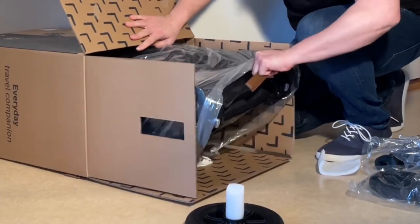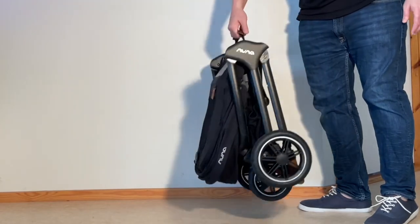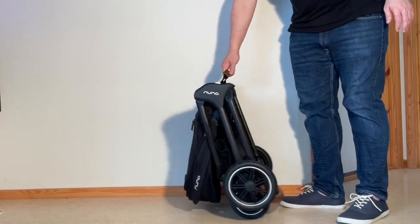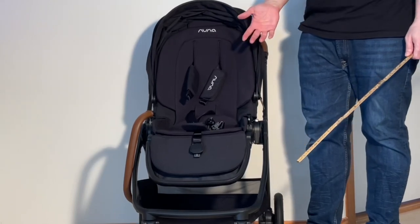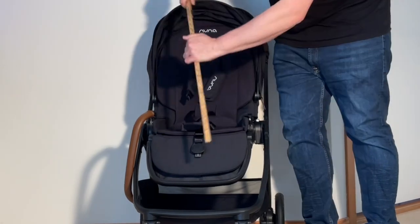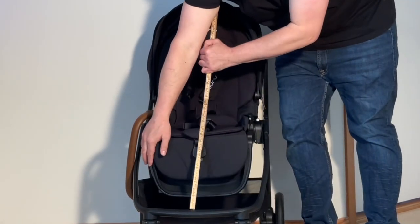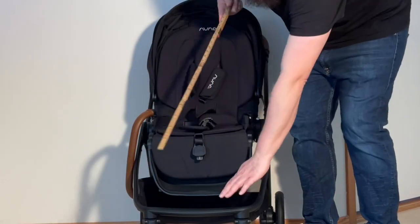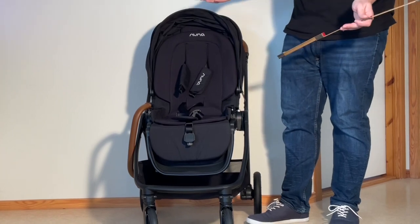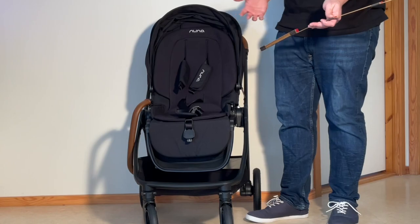Alright, looking lastly at the Triv Next, this is the lightest of these models, weighing in at just under 9 kilos, and folds down to 32 by 57 by 69 centimeters. As far as child comfort is concerned, the Triv Next seat is the widest of the three, at 31 centimeters, and it's the only model here to have both an adjustable leg rest integrated into the seat frame and a front frame mounted footrest, giving it then a total length of 96 centimeters for the sitting surface and a longer 104 centimeters when using the front frame mounted footrest.